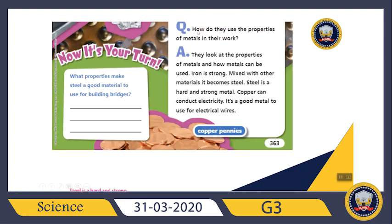Now, how do they use the properties of metal in their work? The answer is they look at the properties of metals and how metals can be used. Iron is strong. Mixed with other materials, it becomes steel. Steel is a hard and strong metal. Copper can conduct electricity. It's a good metal to use for electrical wires.